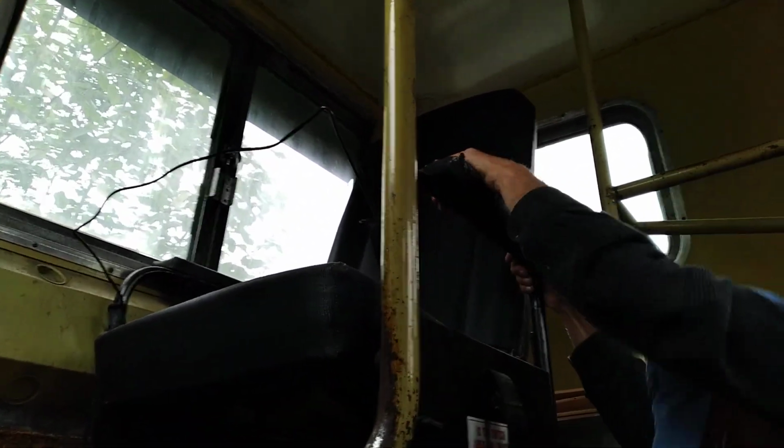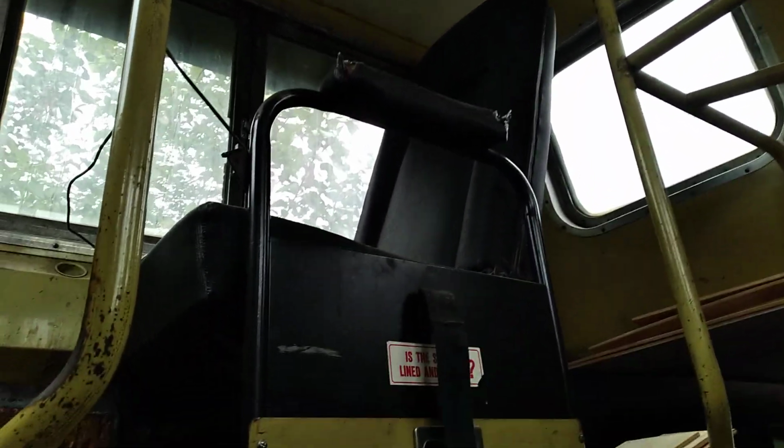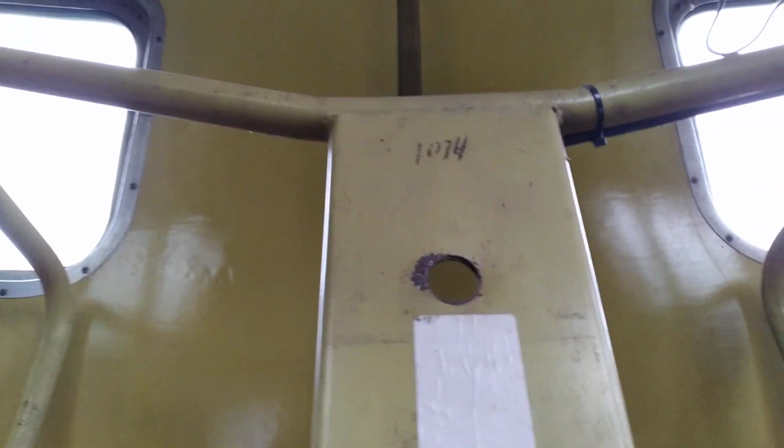Oh, look at that. They go both ways. Awesome. Some of the older cabooses that I've been in that are still in service on the Alaska Railroad, they don't do that. So that's pretty cool to see. And there's the number 1074.